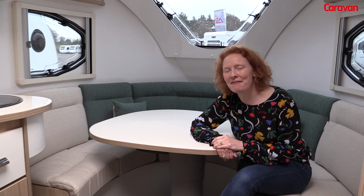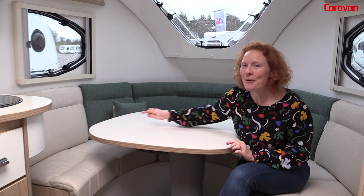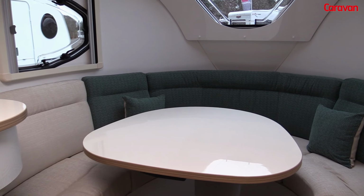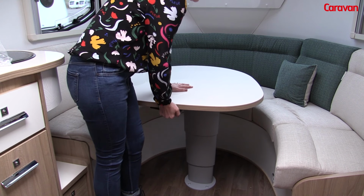This is the Liberty 440 PC, and as you can see it's a real showstopper with this horseshoe effect lounge area. I love it. And also one of the great features here is that this table actually moves down really simply to create room for the bed.